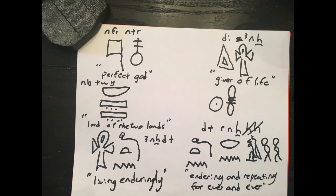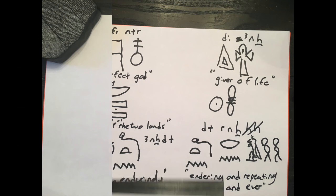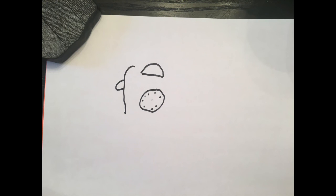Then under that, we have Di Ra Nehek. Oh, I skipped the one in the middle. That's Ra Mi, which is like Ra. Djet Nehek is enduring and repeating forever and ever. And the one right above it that I forgot to write is Ra Mi, or actually Mi Ra, because again, honorific transposition, like Ra. You might say the king is like Ra.